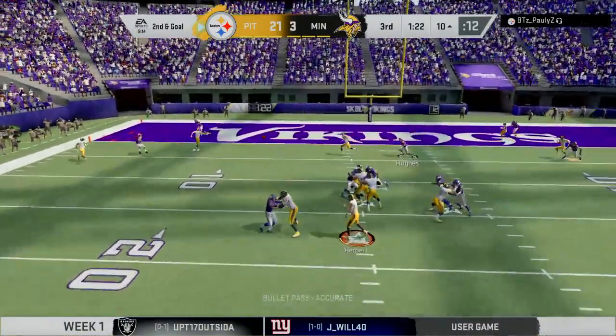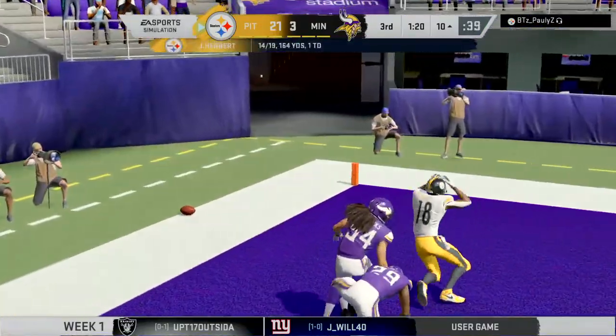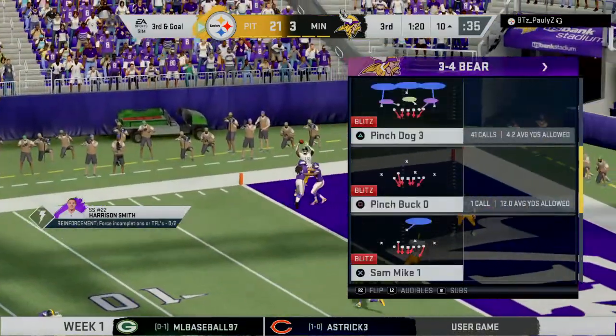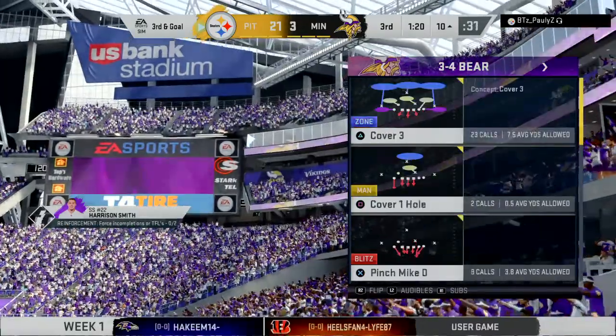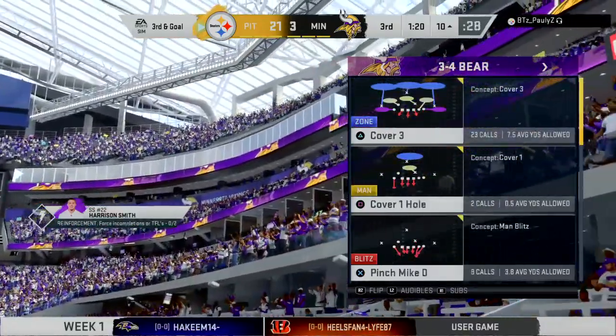To throw on 2nd down. Herbert. Toward the end zone, but that's going to wind up incomplete. I know you felt like saying touchdown there, didn't you, partner? That looked like a sure 6 points, but the contact jarred it free. Got his hands on it, could not hold on through the end of the play.